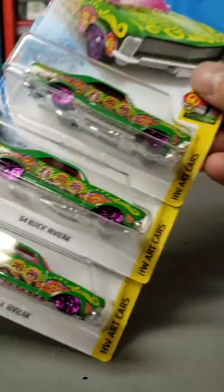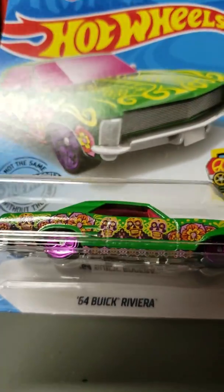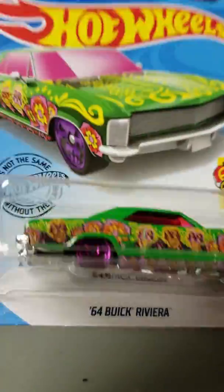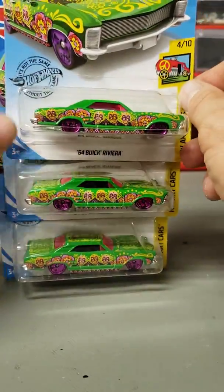So this casting for this one is really cool. I really like this one when they said it was coming out. That's a real neat design on them. And I like the way the wheels are. I just like the colors on this one. This is really like an old school type for me anyhow. It looks like it, but I really like this one. So got three of those.